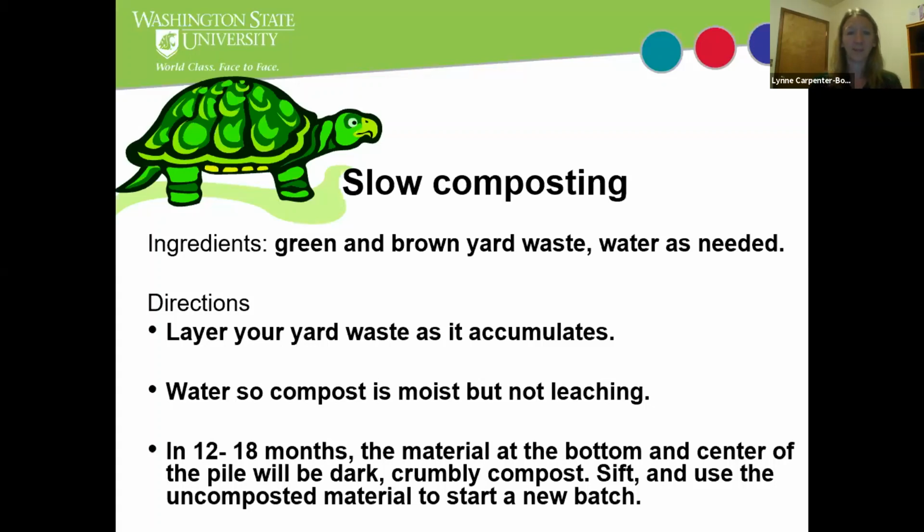So you do want to at least check the moisture a few times during the process so that it does stay moist. And basically, the more active you can be in the management, the faster that process is going to go, because you're continually making sure those microbes have what they need.